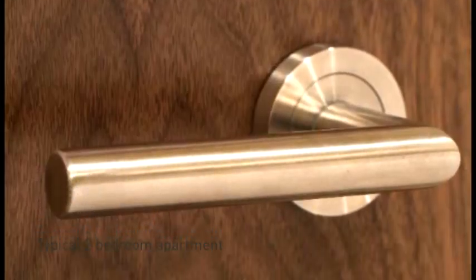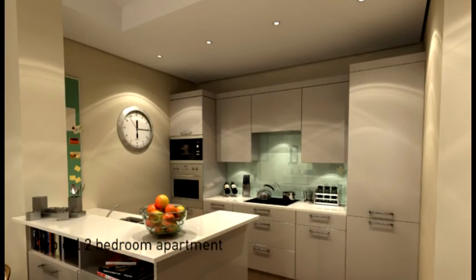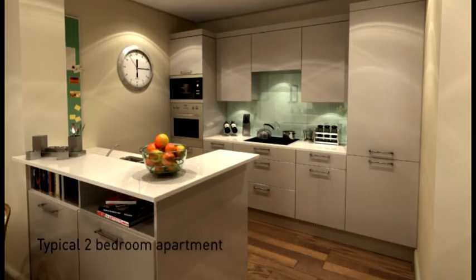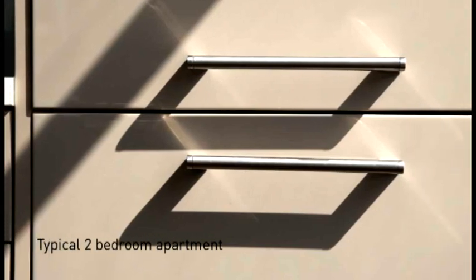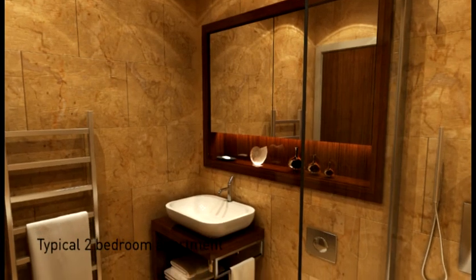Of the apartments a real warmth and richness by using a range of high quality natural materials. A deep walnut on the doors, the floors and the cabinetry, and a rich travertine stone in the bathrooms with fittings by Ventilisi.